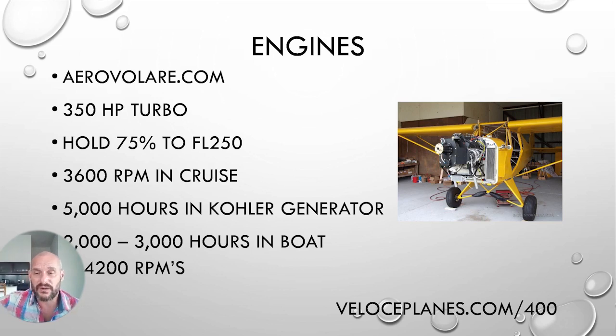They are only 100 pounds heavier installed than an IO390, and they're about 100 pounds lighter than most six-cylinder Continental and Lycoming engines installed, you know, apples to apples. So same horsepower, same options, same whatever. We're literally about 100 pounds lighter than any of the V6s from Lycoming or Continental. And as you see, even without the turbo, we still have more horsepower than most of those six-cylinder Lycoming and Continental. So it really is a great engine.